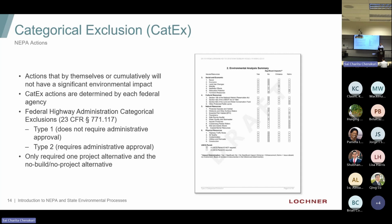The type 1s are things such as providing funding to buy pickup trucks, buying equipment for an office or something like that. It's expenditure of federal funds, but from an environmental standpoint, it doesn't really result in any environmental impacts, and it doesn't require an administrative approval. Type 2s are a little bit more involved.